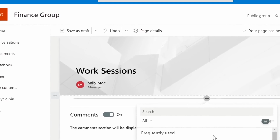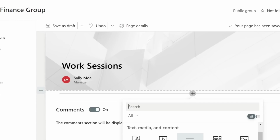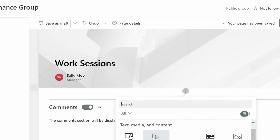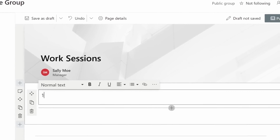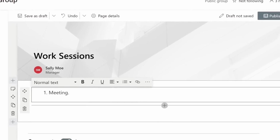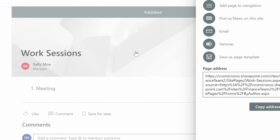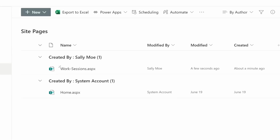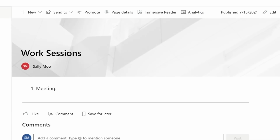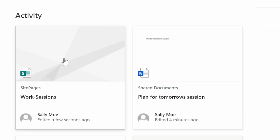And then we're going to click new, and this is very similar to WordPress. You can add different things, just create a web page. It's really cool. It goes from just plain documents to buttons to videos, images, and dividers. And then we're going to say meeting, just to have something. And we're going to click publish, whenever a person's ready. You can get a link of it and share it with your friends. If we go back to pages, it should show up, and here it is, work sessions. If we go to the home page, it should come up here as well somewhere. There it is. So here is our sessions page that Sally created.